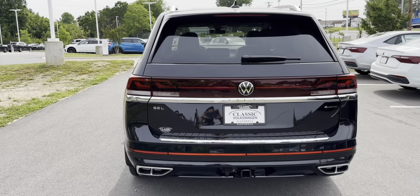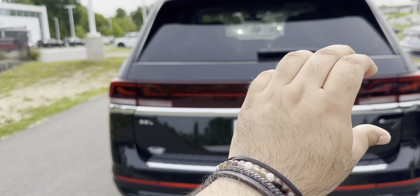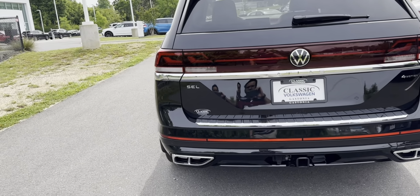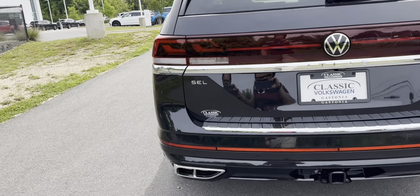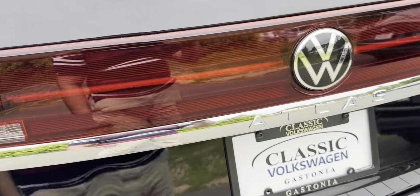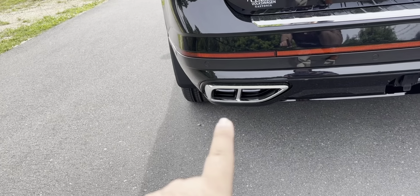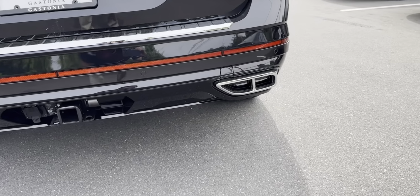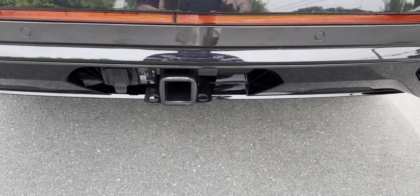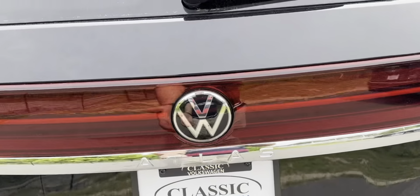This is the back look of this vehicle. I love the full light back here, the red one, and the VW logo, which glows up at nighttime as well, in a red color. So here's the SEL badge, chrome, it's an Atlas. And I love those fake looking exhausts. Comes with the tow package, bumperdillo. Let's open the trunk, let's see what we got.